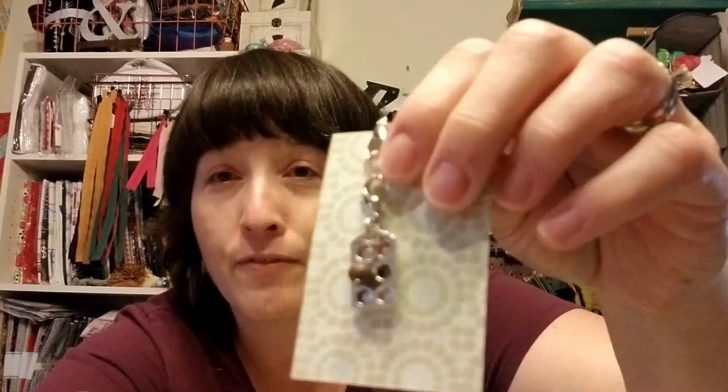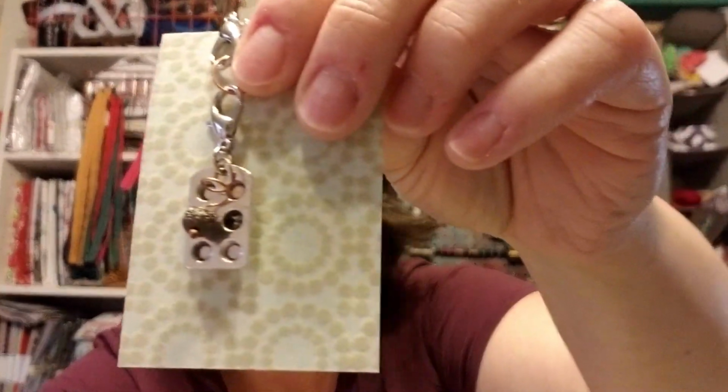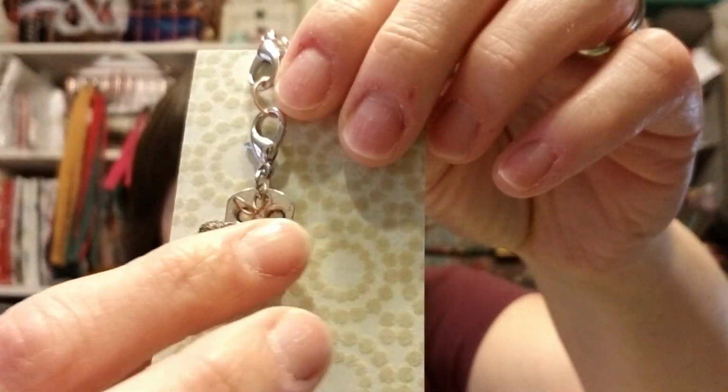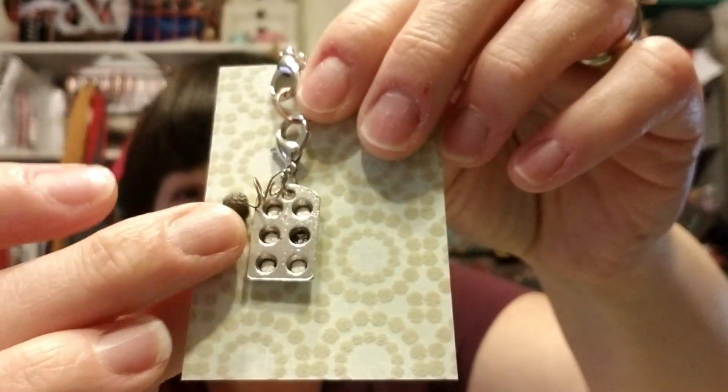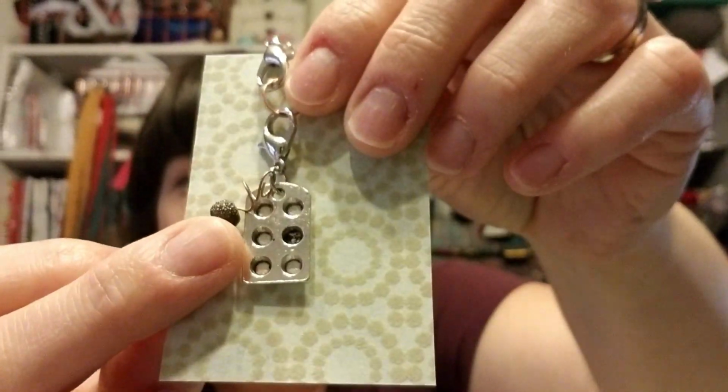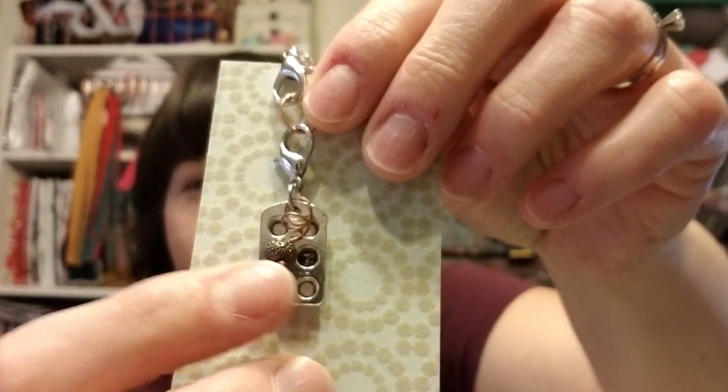So now let's take a look. I'm going to turn this, well, maybe we can see it this way. Let's take a look at our charms this month, which I super love. So the first one, this is a little muffin tin. Aren't these the cutest? It's a little muffin tin, which is cute, but I wanted to add something to it.